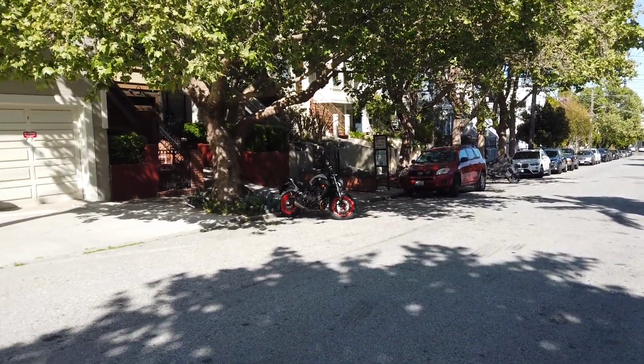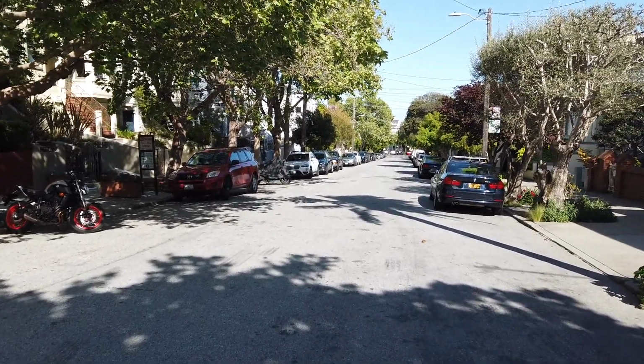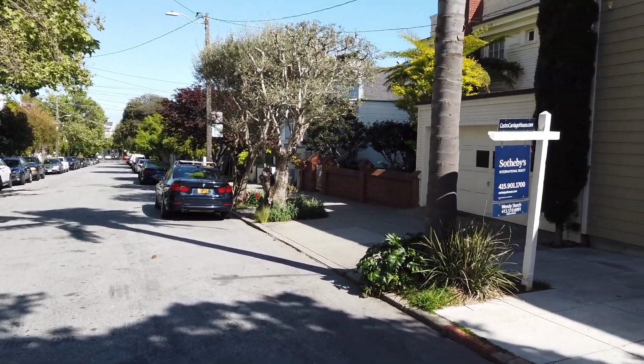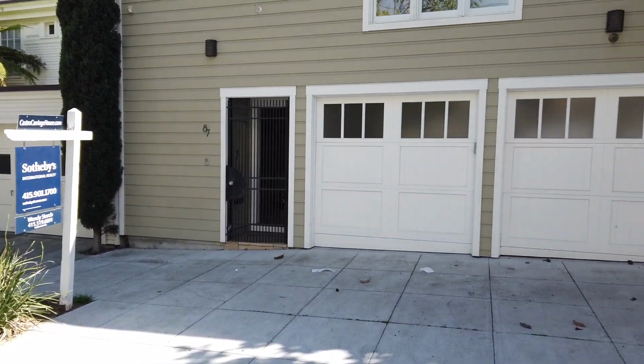Ford Street, you might remember, is a very small street, and I had that listing at the end of the block. I can't remember which number of Ford it was, but it doesn't matter because it's in contract. So this is a great one too.